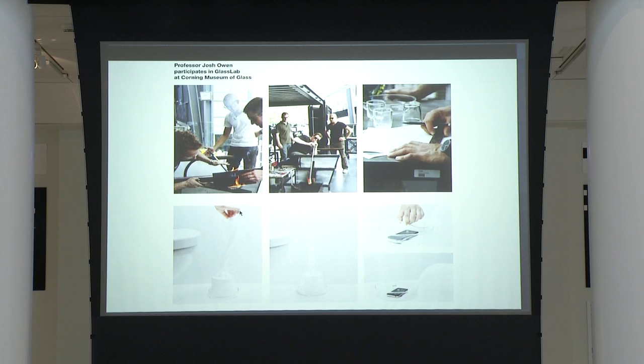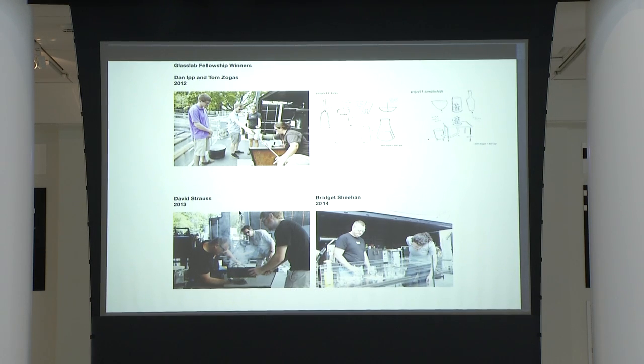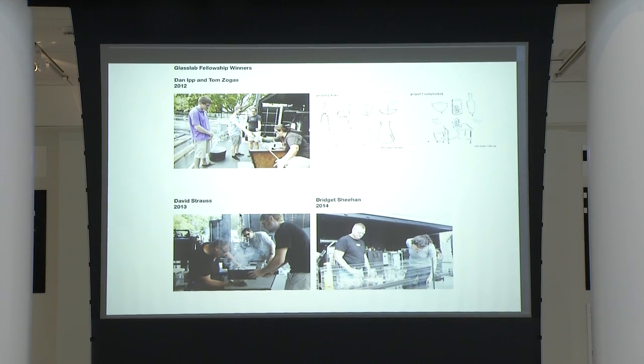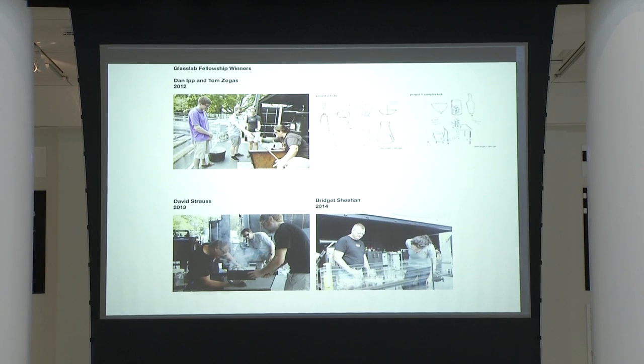enamored by the experience that I worked closely with them to set up a fellowship, which would be a sort of feeder to Corning, bringing young industrial designers to go and do Glass Lab, which is essentially 2 days worth of working with master glass technicians in the rapid prototyping of design ideas.